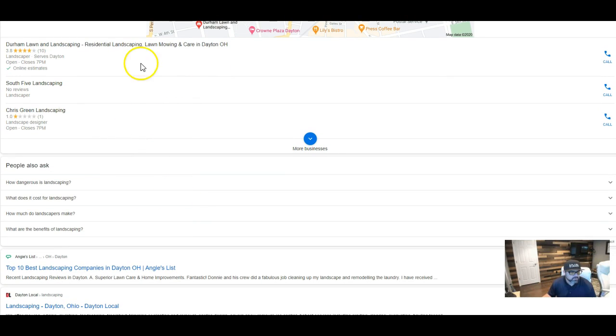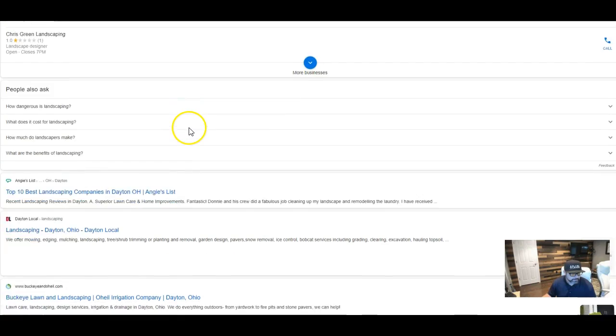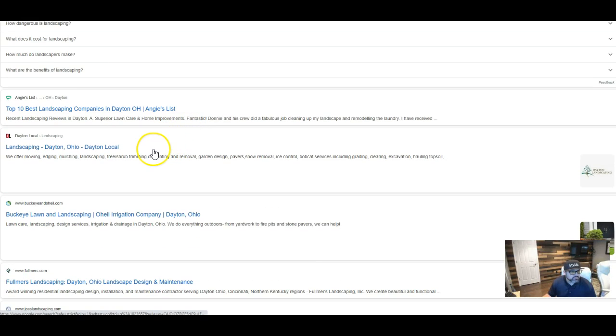So that's the second thing that I want to go over with you guys with citations, and it has a lot to do with this map section here. Third and final thing that I'm going to go over with you guys is backlinks. That has more to do with the section right underneath the maps, and this is what we consider the organic section. In order to rank high in here, obviously you need to have more relevant content and keywords that are going to help boost you in the search engine, but also backlinks.